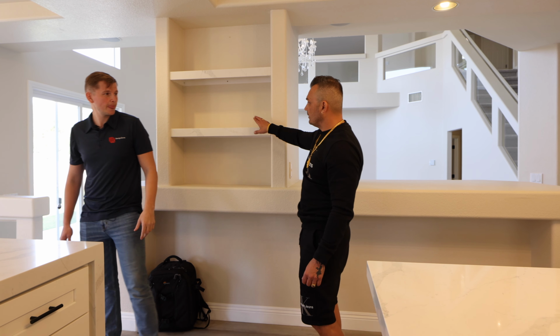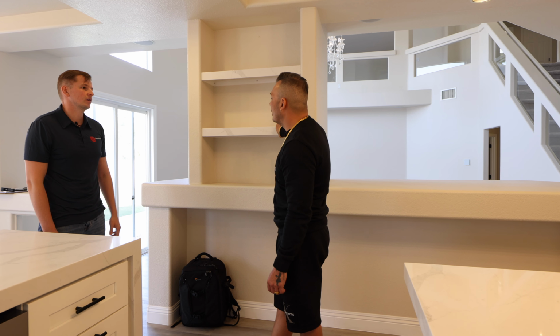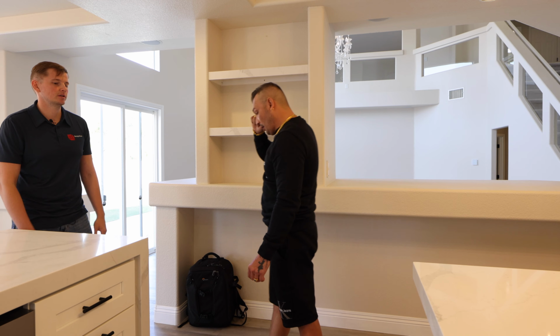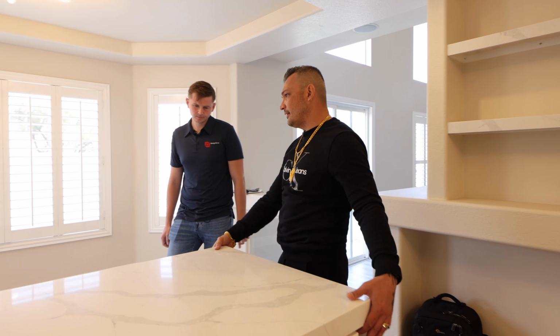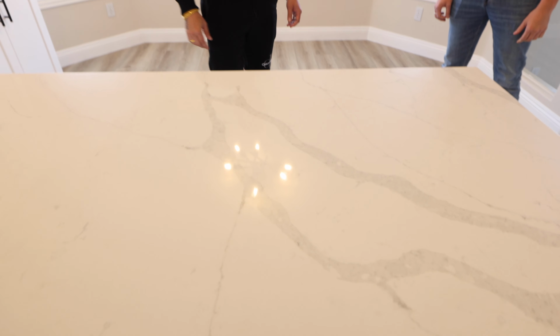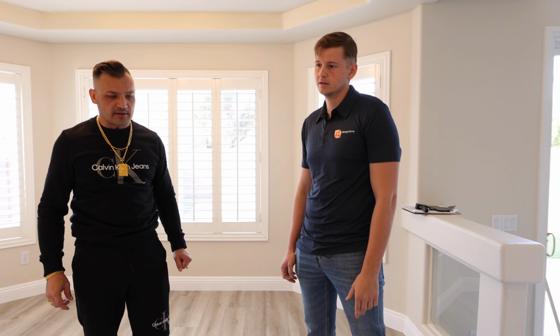And did you guys cut this out yourself, or with the extra? We fabricated it. Okay, you just fabricated it on site. Yeah, we just had a piece of stone left on site. So with this quartz here, I like the veins on this quartz, how much does something like this actually cost? Because you guys did a 2-inch front face on here as well. For a kitchen like that, I would say it'd be about $7,000 to $8,000. Okay, that's not that bad.